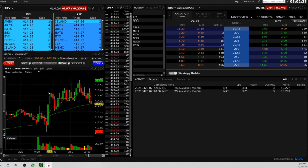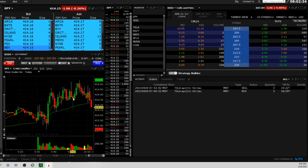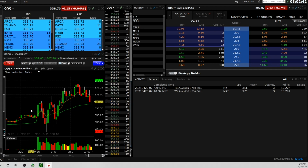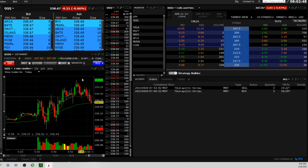So no clear direction. Maybe eventually they will choose a direction, but for right now, with this price action, I don't want to be a part of trading anything while it's doing that, because that can make the trades tougher. Also looking at Qs, same thing. Just chopping around. It could be one of those days where it takes a while for it to finally choose a direction, and then maybe things will become cleaner.